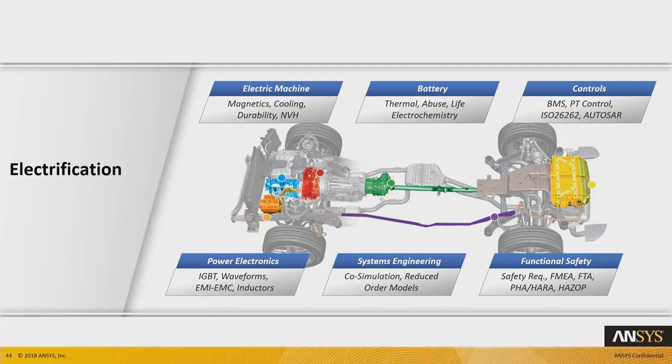And then how do you bring all of this together? When I design the motor, I'm in the electromagnetics domain. When I design the battery, it's mostly electrochemistry and fluids. And when I have the controls, it's talking another language. And when I have power electronics, it's basically switching, transition of the switches. How do I put this all together?